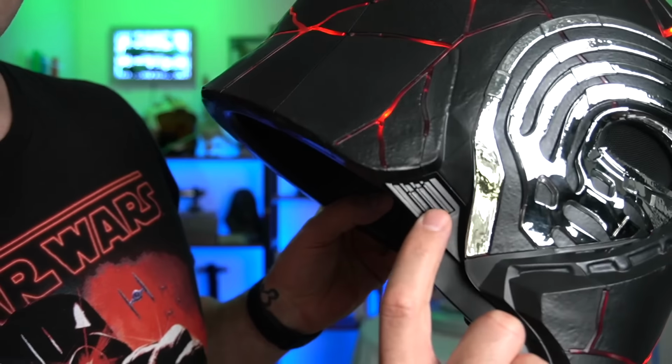There's actually 2 different modes. There's one mode, the cracks are turned off, and you can press a little discreet button right here to trigger voice lines, or this is the second mode where the lights remain on and you can still do the same thing.